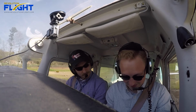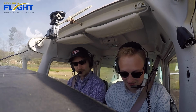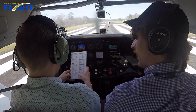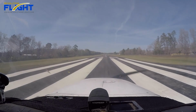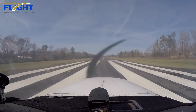All right. And then brakes hold, mixture full rich, throttle full forward, engine instruments you check, and you're gonna hold it for like 3 seconds at max throttle. And let the engine go up, and then you're gonna release, and it looks like just a normal takeoff after that. Alright, so there's full power. 1, 2, 3. Yep. Engine gauges green, no abnormalities.